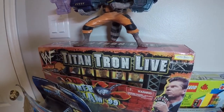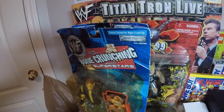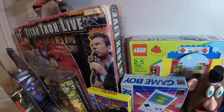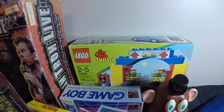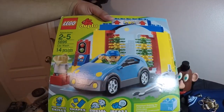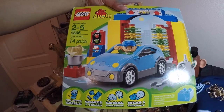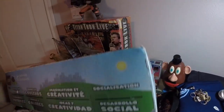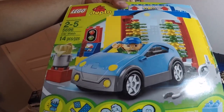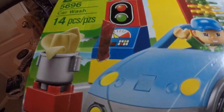That's the ring. I know I showed that with all the wrestling stuff here. And some of the stuff I didn't show. This was here. This is kind of neat right here. You don't find these very often. These are the old Lego, the Duplo, the big ones in the box. Never been opened. In fact, you still see some of the wrapping paper from whenever they gifted it. Right there.